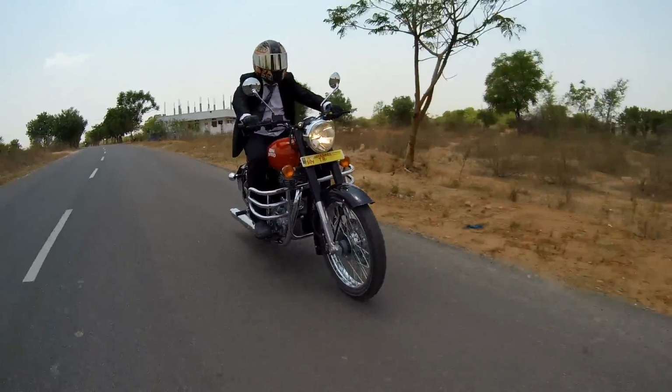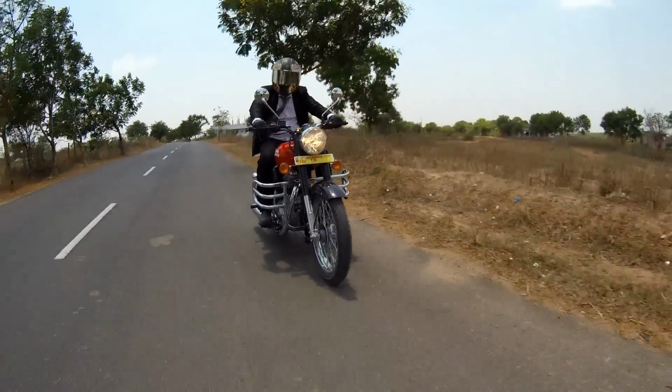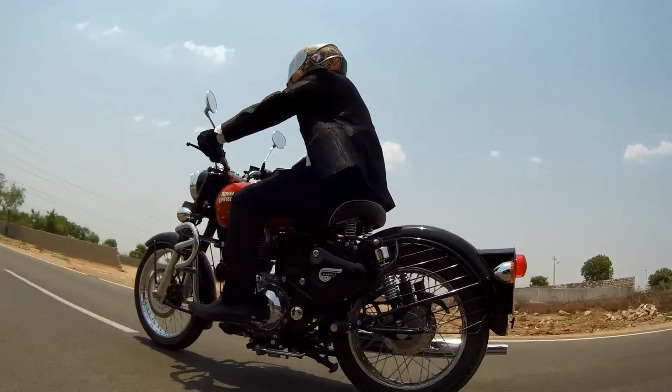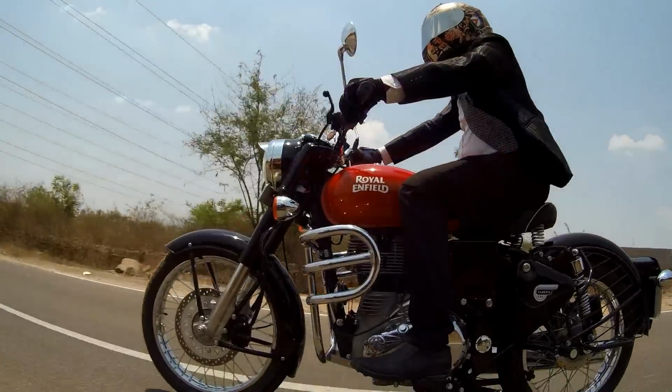The gearbox offers smoother gear shifts, and with a heel and toe shifter, it provides for convenient gear shifts in city conditions. The clutch feel or the clutch pull wasn't all that hard. The throttle response works just fine, similar to what you would expect from a Royal Enfield bike with a nice and relaxed and linear power delivery.